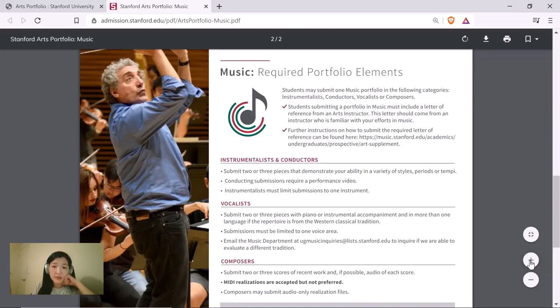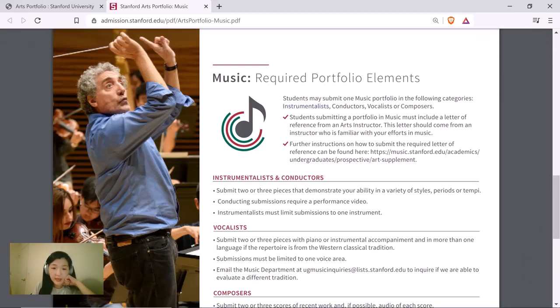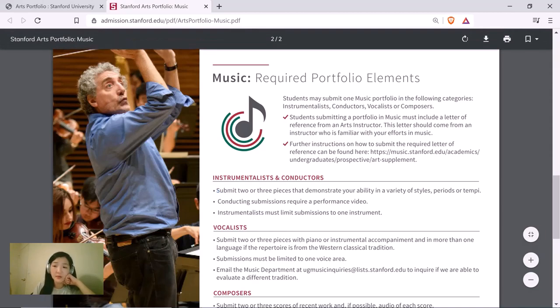If we scroll down, we see the specific requirements for music. Students may submit one music portfolio in each of the following categories: instrumentalists, conductors, vocalists, or composers. So I was an instrumentalist. Flute was my instrument. So then down here, I would have to submit 2 or 3 pieces that demonstrate my ability in a variety of styles, periods, or tempi.